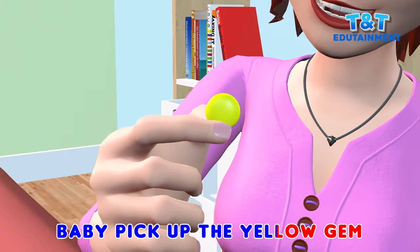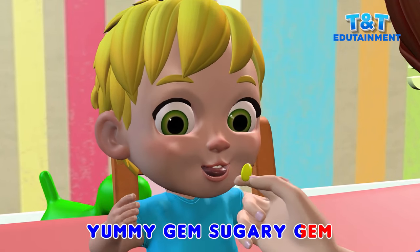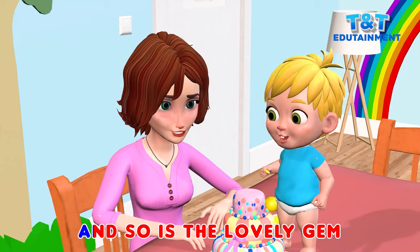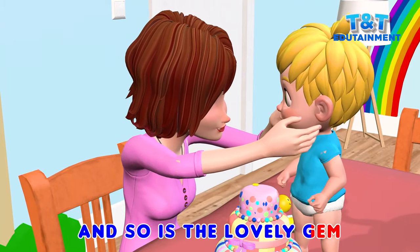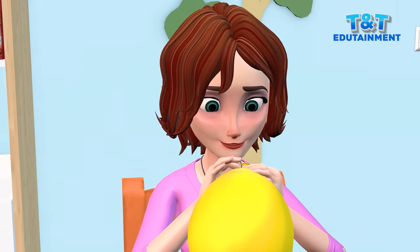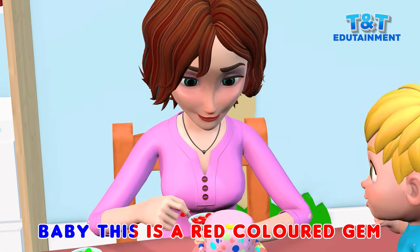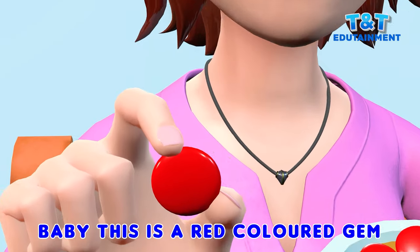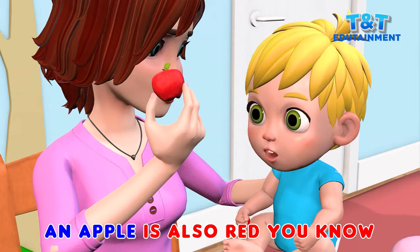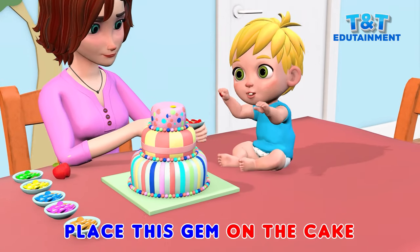Baby, pick up the yellow jam. Yummy jam, sugary jam. This ball is also yellow in color, and so is the lovely jam. Baby, this is a red colored jam. Such a beautiful red colored jam. An apple is also red, you know. Place this jam on the cake.